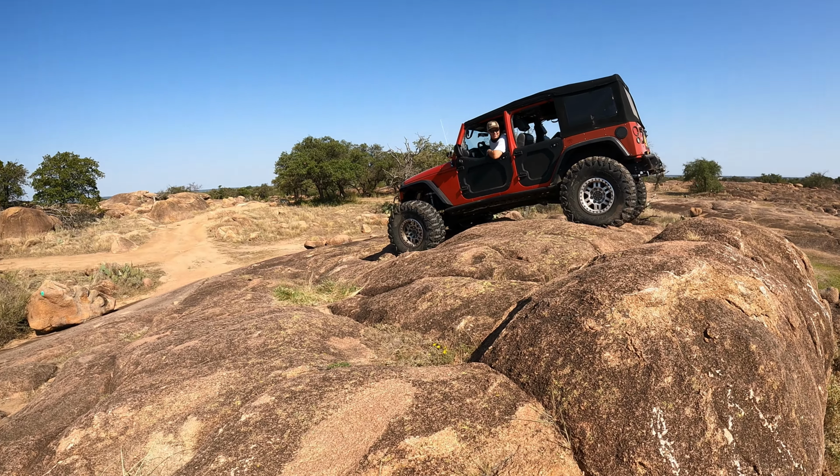I don't really want to pull it forward much because the drive shaft is gonna take the entire weight of the Jeep, and the further we go the worse it's gonna get. So I'd rather not go forward. Hindsight, I needed to be over here on this rock a little more. So put the GoPro down and see if this works. Ready? Yep.